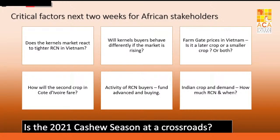Cambodia, with 250,000 tons, is moving up, probably fourth in the world this year. Obviously, at this time of year, we're always watching the situation in Cote d'Ivoire and how that crop develops. And we're watching the funds coming into the market to purchase RCN. Sometimes in cashews, much more than the fundamentals of supply and demand, it's the availability of cash to buy. It's the sentiment in the market amongst buyers that drives prices.